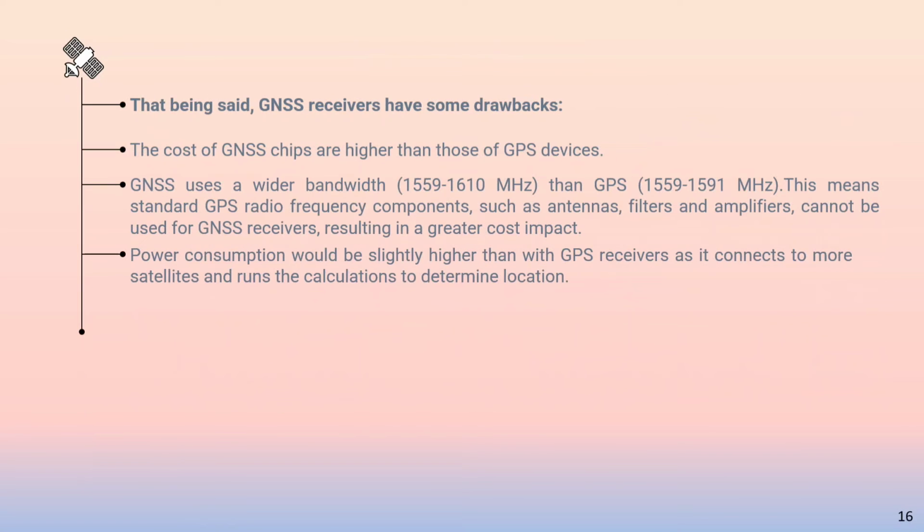That being said, GNSS receivers also have some drawbacks. The cost of GNSS chips is higher than that of GPS devices. GNSS uses a wider bandwidth, 1559 to 1610 MHz, than GPS, 1559 to 1591 MHz. This means standard GPS radio frequency components such as antennas, filters, and amplifiers cannot be used for a GNSS receiver, resulting in greater cost impact. Power consumption would be slightly higher than with a GPS receiver as it has to connect to more satellites and run the calculation to determine location.